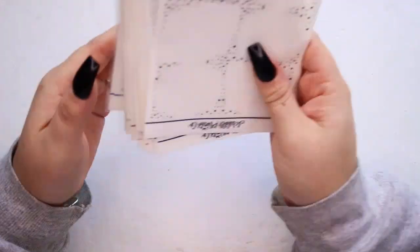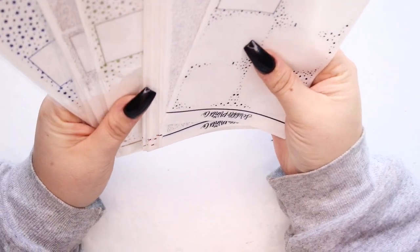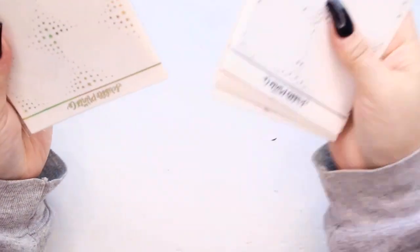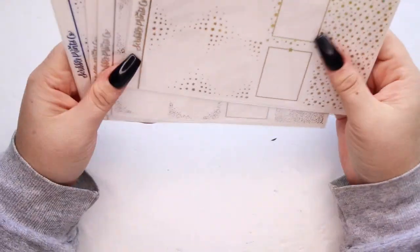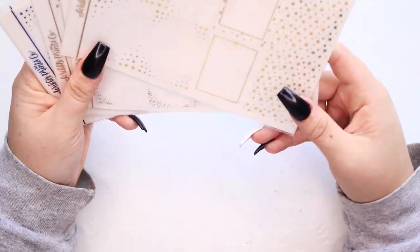And then I have quite a few foil bundles to go through. So I will start with these four I picked up from the buy sell trade.